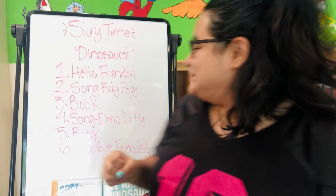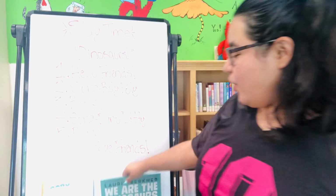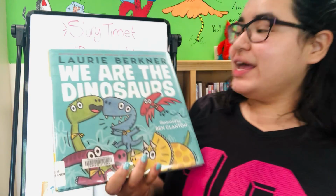That was our Dino Diddy. He's big and strong, and he won't be hungry for very long. He's looking for something to eat. Now that we sang our song, we're going to read another book, and this is called We Are the Dinosaurs by Lori Berkner.